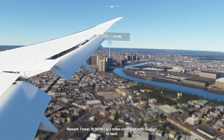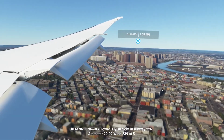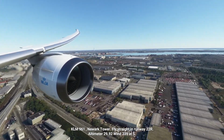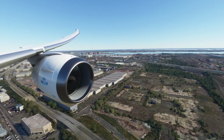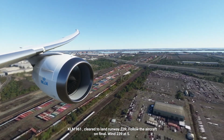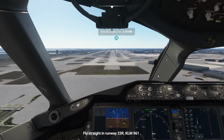Newark Tower, KLM 961 is 3 miles northeast with Quebec to land. KLM 961, Newark Tower. Fly straight and runway 22 right. Altimeter 29.902, wind 239 at 5. KLM 961 cleared to land runway 22 right. Follow the aircraft on final. Wind 239 at 5. Fly straight and runway 22 right, KLM 961.